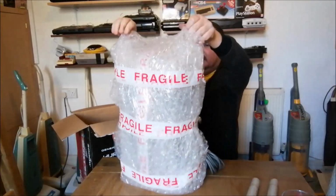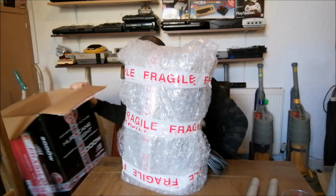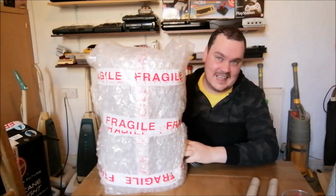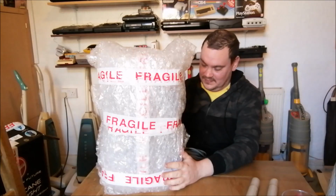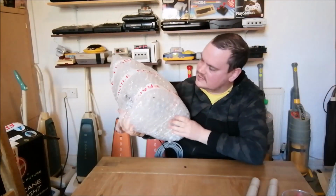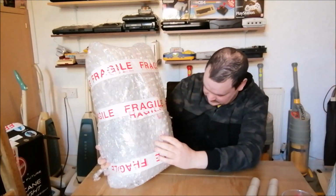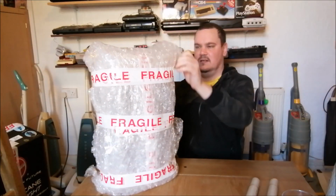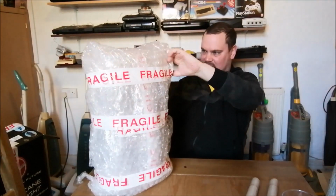Here it is. There it is. Oh, I feel a bit ill. I know, it's so stupid to say, isn't it? I still can't see through the packaging. But it seems to have survived. That's a good sign. That's the top. Is that the handle? Yeah, that's the handle there. Oh, I'm so nervous. I'm never nervous when I'm unboxing a vacuum cleaner.